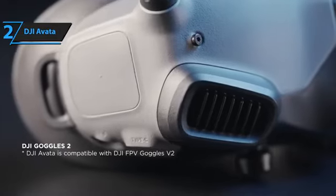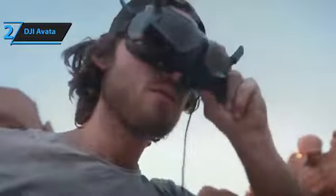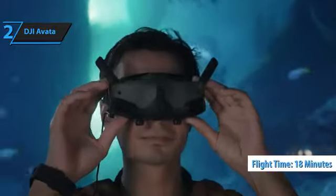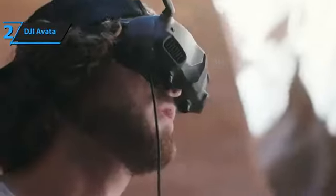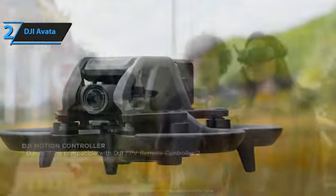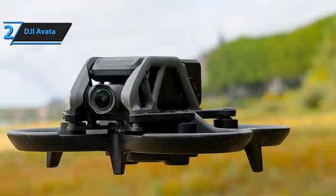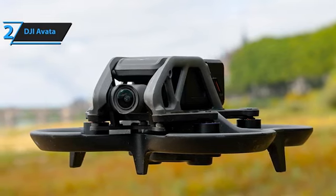With an outstanding range, you can venture far from home without losing control over your drone. The DJI Avada boasts an extraordinary flight time of 18 minutes, making it one of the most enduring drones available. This extended flight duration is ideal for capturing video and aerial photography without fretting about a rapidly depleting battery. The long flight time also enables you to explore further distances with your drone, perfect for discovering new terrains or admiring breathtaking views from above.